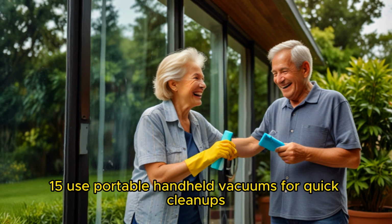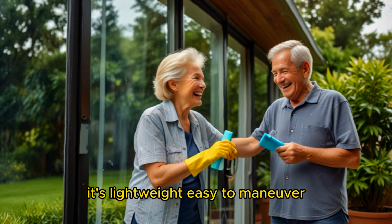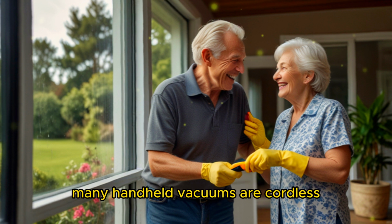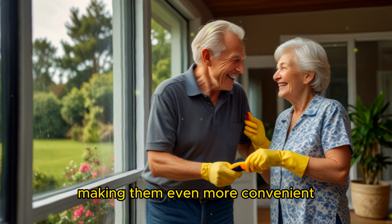15. Use portable handheld vacuums for quick cleanups. A handheld vacuum can be a lifesaver. It's lightweight, easy to maneuver, and perfect for small messes like crumbs on the couch or dirt near the doorway. Many handheld vacuums are cordless, making them even more convenient.